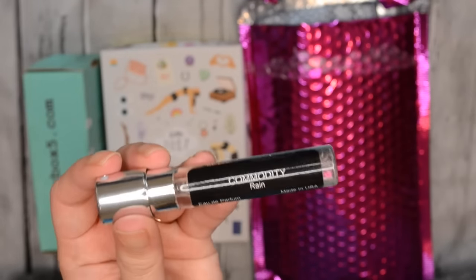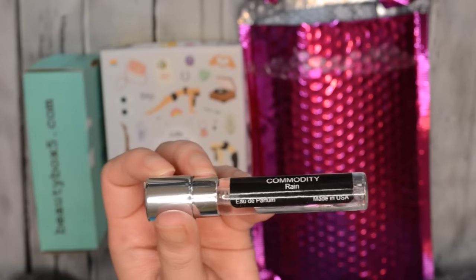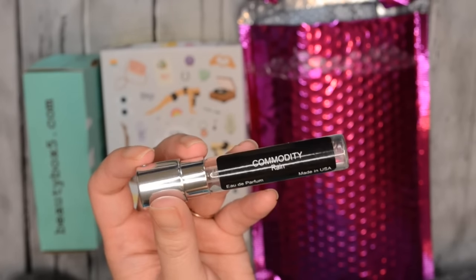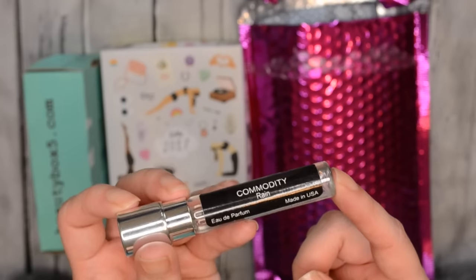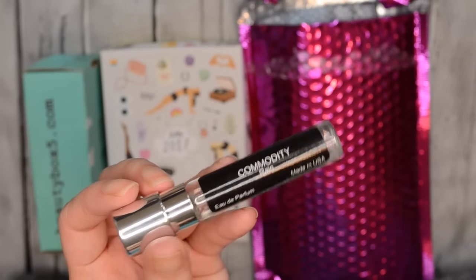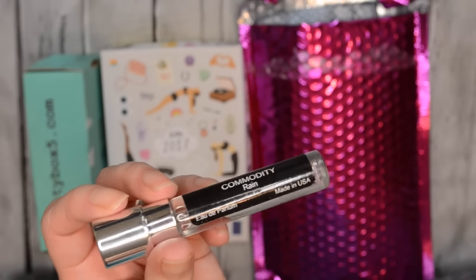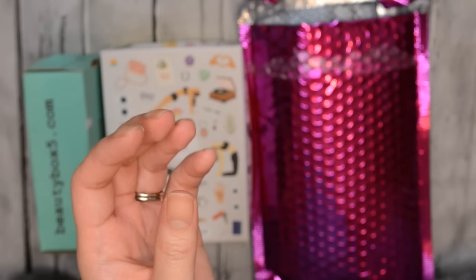So this month I have the scent Rain from a brand called Commodity, and I've never seen this brand in store, but this is my second fragrance from Commodity because a few months ago I picked out their Gold fragrance, which I did actually end up really liking. And this month I have gone ahead and tried their Rain fragrance, and this smells really good.